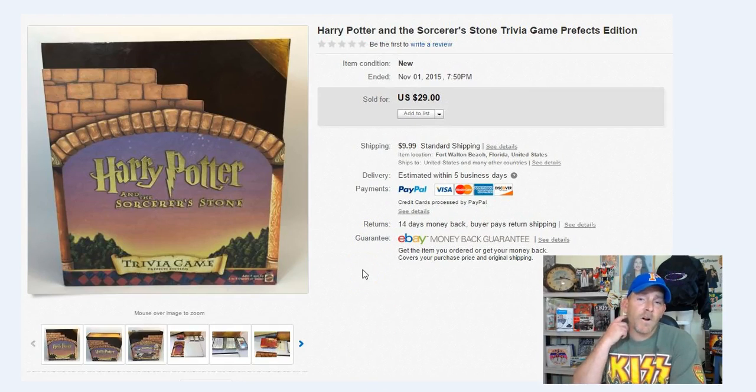This is a Harry Potter board game, or trivia game, and it sold for a decent price. I got $38.99 for it. It was new. I don't really know anything about it, but I just knew that it sold for a decent price. And it was like $2.99.